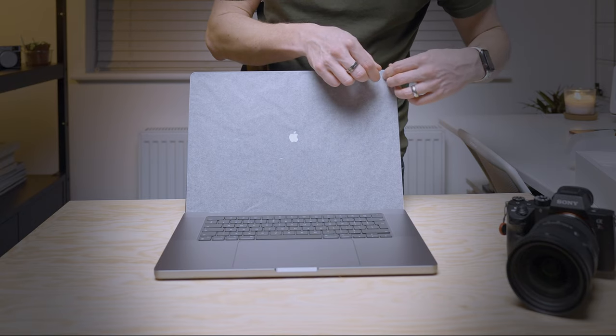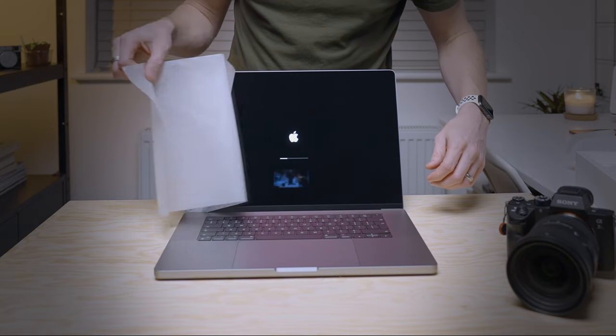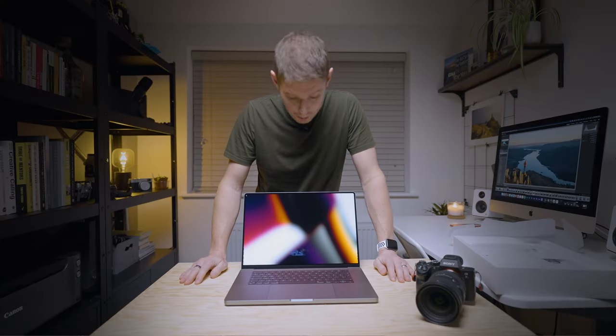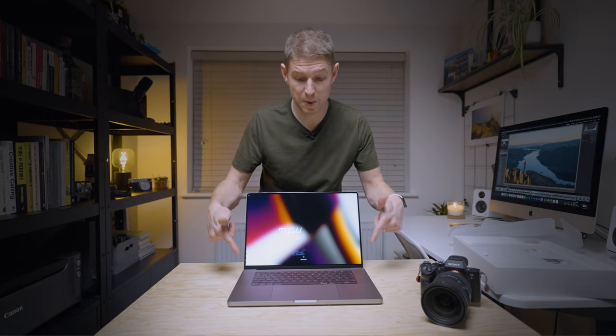Let's see if we can get this off. Such a satisfying thing to open. So that's about it really for the unboxing element of it. So the main thing I want to do in this video as a filmmaker and photographer is speed test this against this iMac here, and also probably against this 2017 MacBook Pro as well.